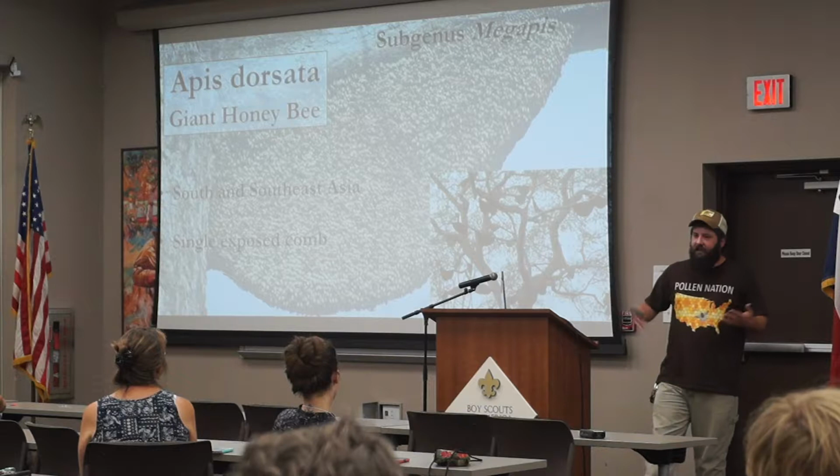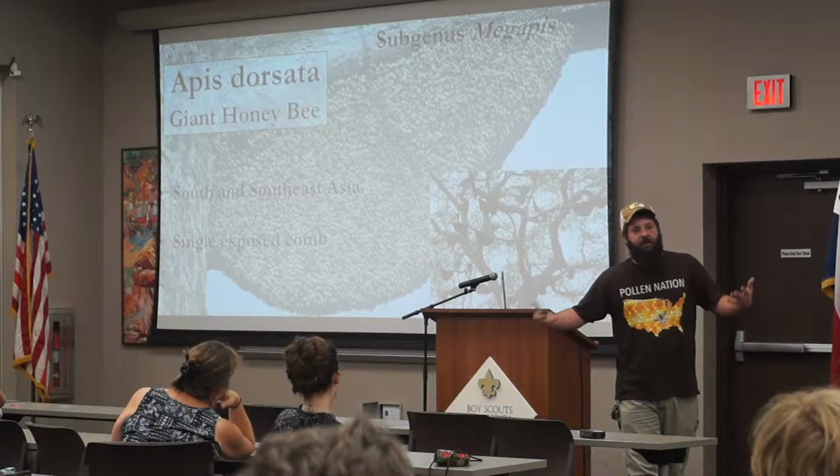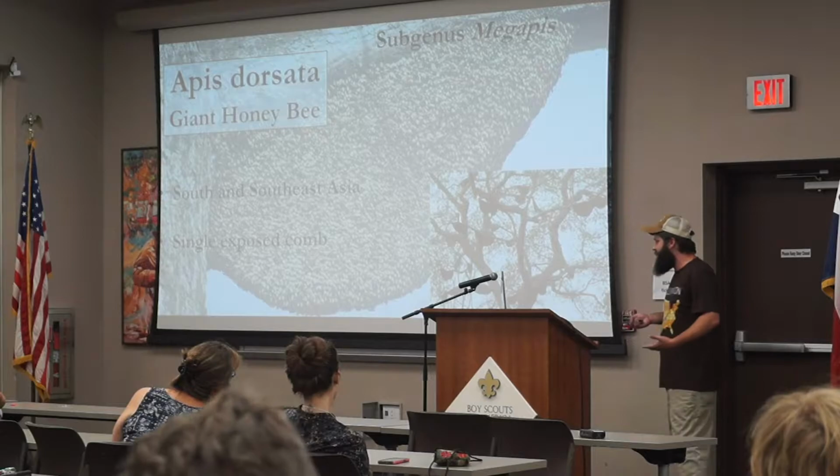Obviously lives fairly different from our bees. One big piece of exposed comb, significantly larger bees. Matters because TAIS, Texas Apiary Inspection Service, is telling us we need to be on the lookout for a new, potentially emerging pest in the U.S. It's called the tropilaelaps mite. It's coming to us from the giant honeybee and the dwarf honeybee, which comes next.